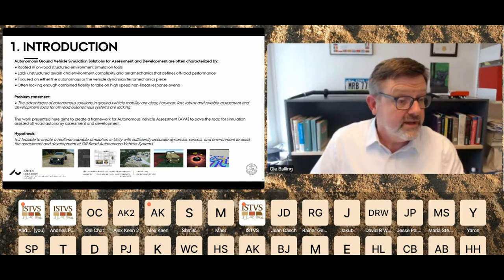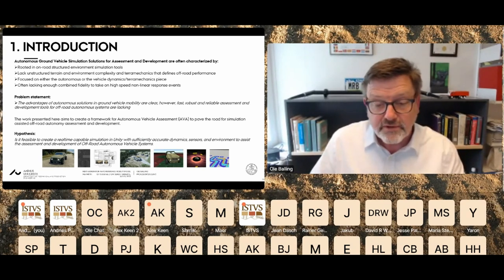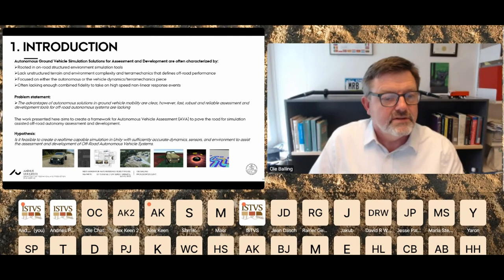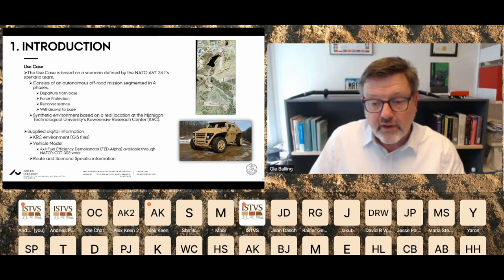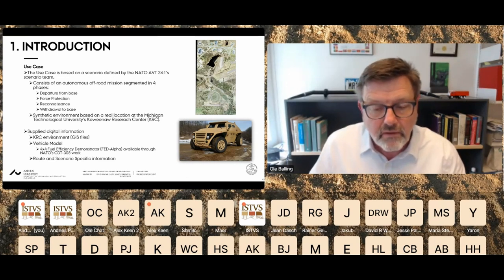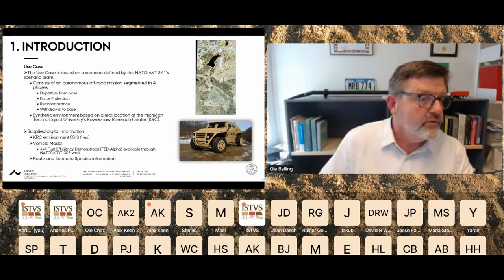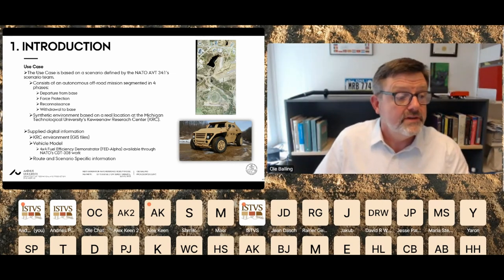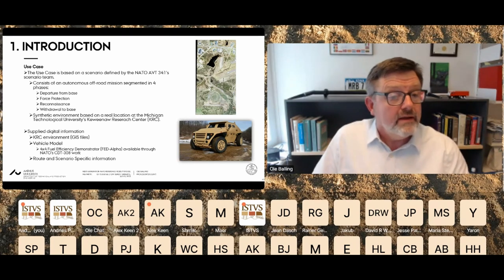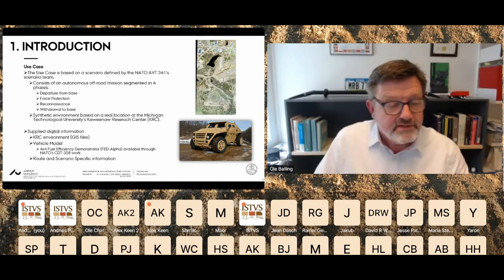So is it feasible to create a real-time capable environment? That was the question we had here. We used Unity as the graphics engine, with sufficiently accurate dynamics for sensors to assist the assessment of off-road vehicles. This case is based on a current ongoing NATO platform where we had four phases: departure phase, force protection, reconnaissance, and withdrawal phase. This was built in KRC's test facility also, and they supplied us with the data for this.